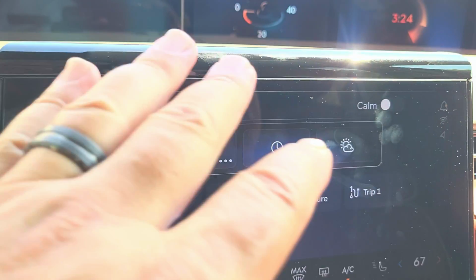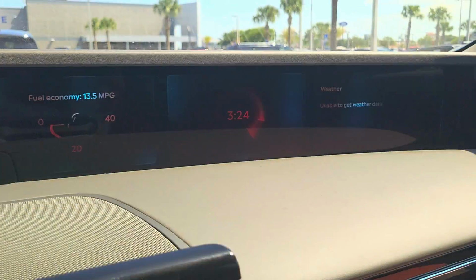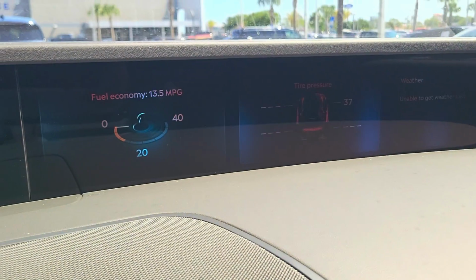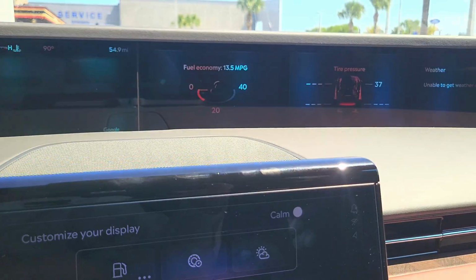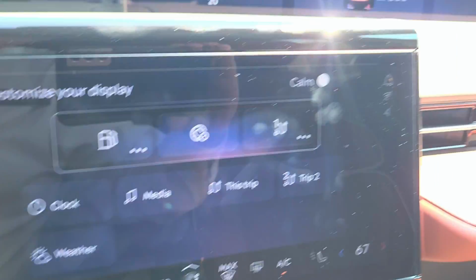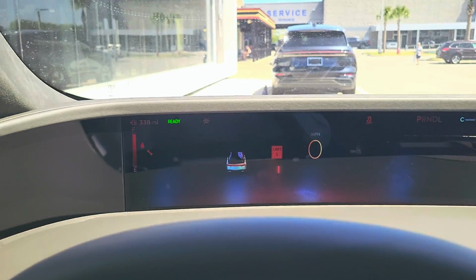So this is kind of your control area. You can decide whatever you want to see up here on your screens. So I could just swipe that up there. Like, I want to see my tire pressure. Let's say I want to do that. And have my trip information up there. I can have that up there as well. Lincoln did a good job too. There's no glare. You have excellent visibility.